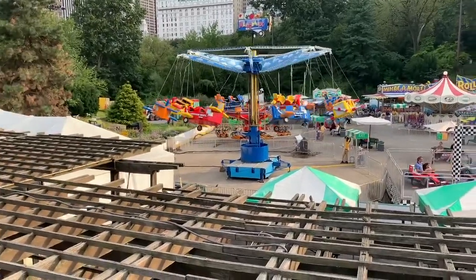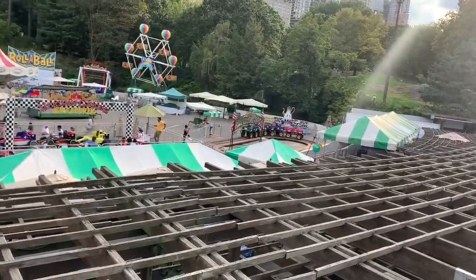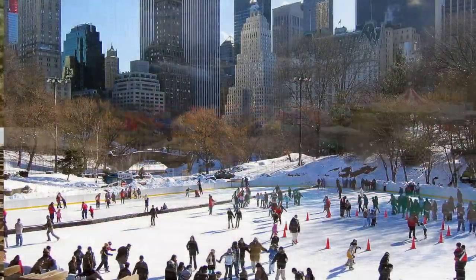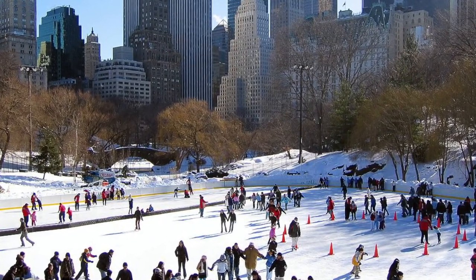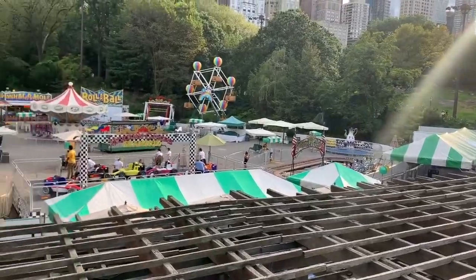Right, here is Wollman Rink in the summer. So this is the rink that Trump built in the 80s, and doesn't look like it right now, but it's a big ice skating rink in the winter.